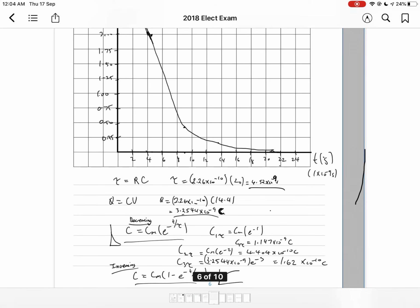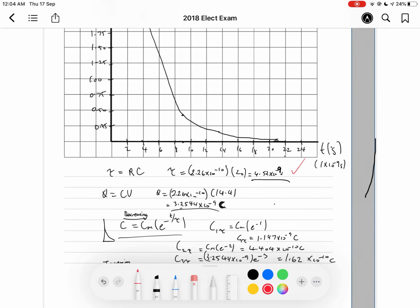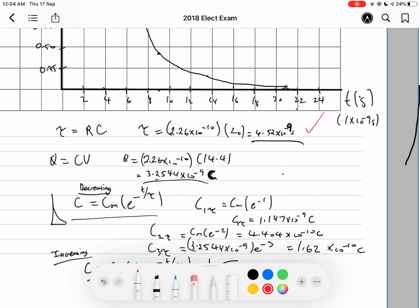All right, in terms of grading for this question, it's actually an excellence level question. For excellence, you need to calculate the correct time constant, that's 1 point. You need to have a correct initial charge, correctly labeled, 3 points. So you calculated 3 points. We should have labeled it on the graph, but we didn't do that. If we wanted to label the graph, we could just label the values we found. So, time at 1 constant is 1.197 times 10 to the power negative 9, and so on.